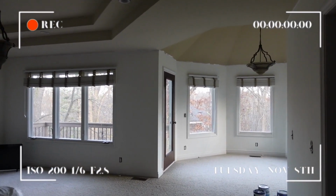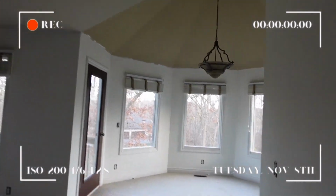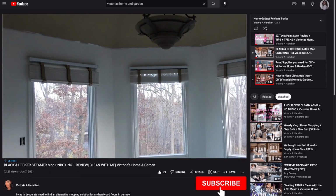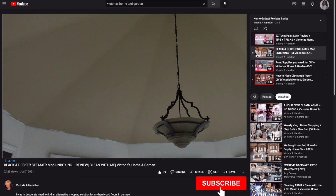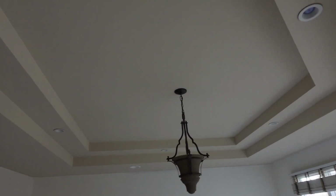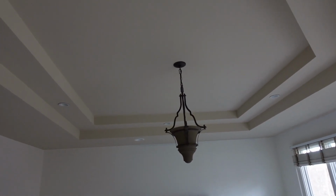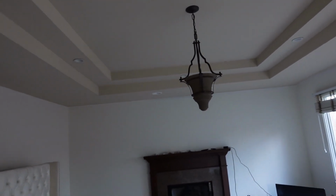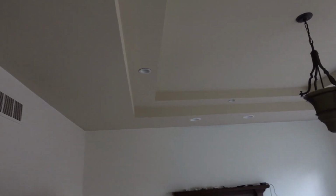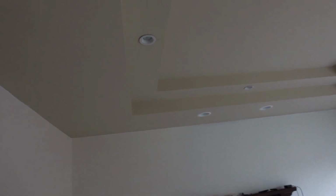Okay, so like we just talked about, this is the before of our lighting situation. We have this pendant that is getting ready to be replaced in the master. Then we have this pendant that's going to be replaced. We're also going to be replacing all of these, I call them pop lights. Apparently it's recessed lighting. We're going to be replacing all of those.